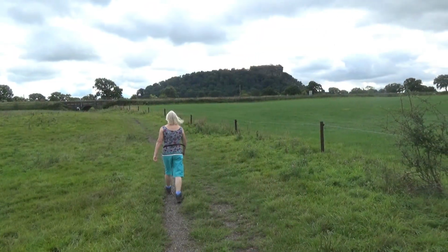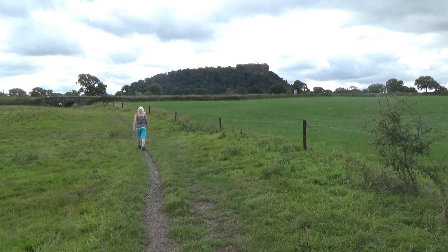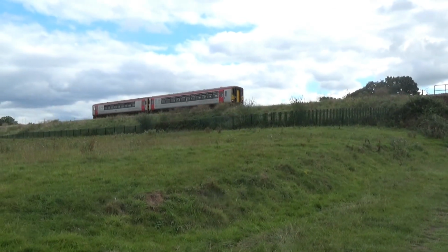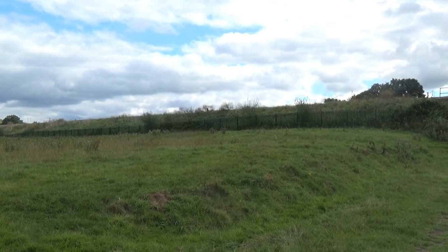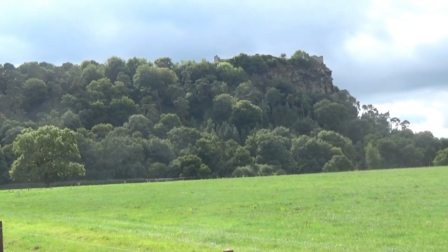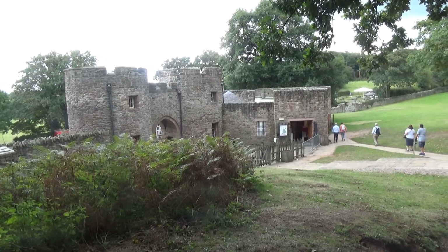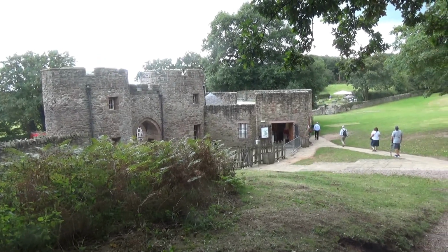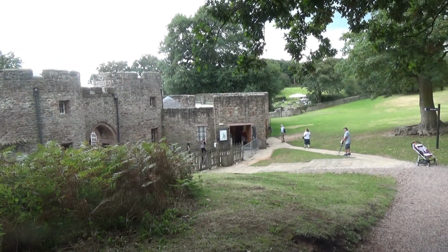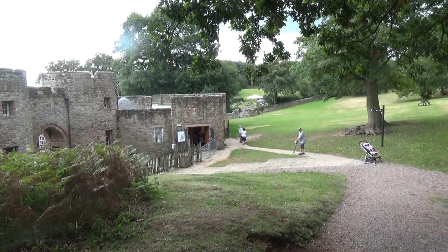So here we are on the Sandstone Way, which leads directly to the base of the escarpment that Beeston Castle is built on. So we decided to take the plunge and pay £19 to walk up to the top of the hill. We're only here once, so it seems silly not to. So let's go and see the amazing views that people tell us there are at the top of this hill.